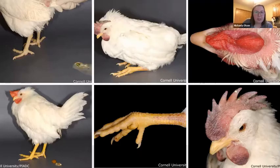So these are just some pictures of some of the things that I talked about that you might see. In the first picture, you can see some of that green-yellow watery diarrhea. In the next one, you see this bird laying down. She probably can't get up or refuses to get up. You can see some of the ruffled feathers, and if you look very closely, you can see that blue-purple discoloration on the comb and wattle.